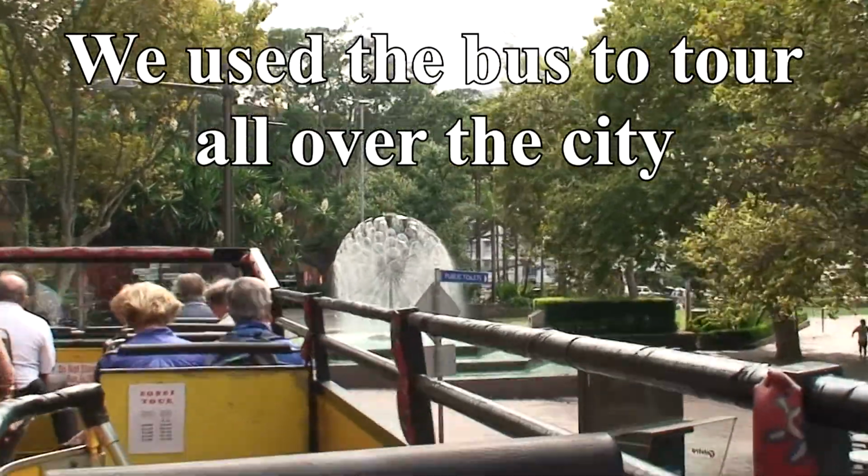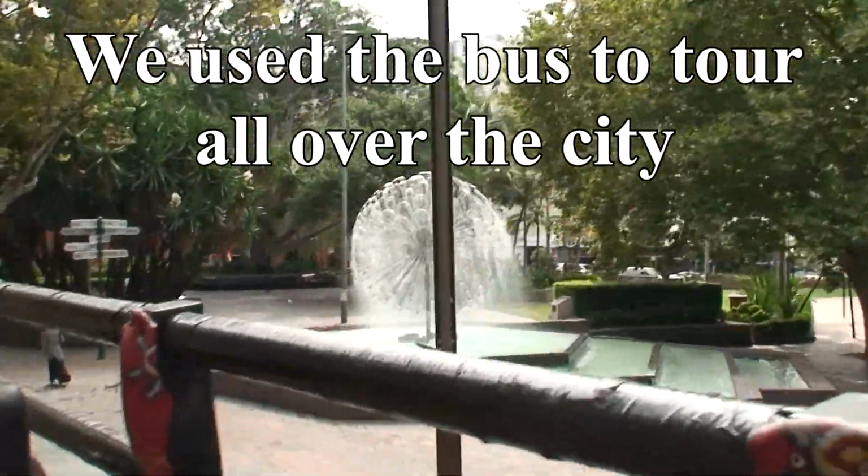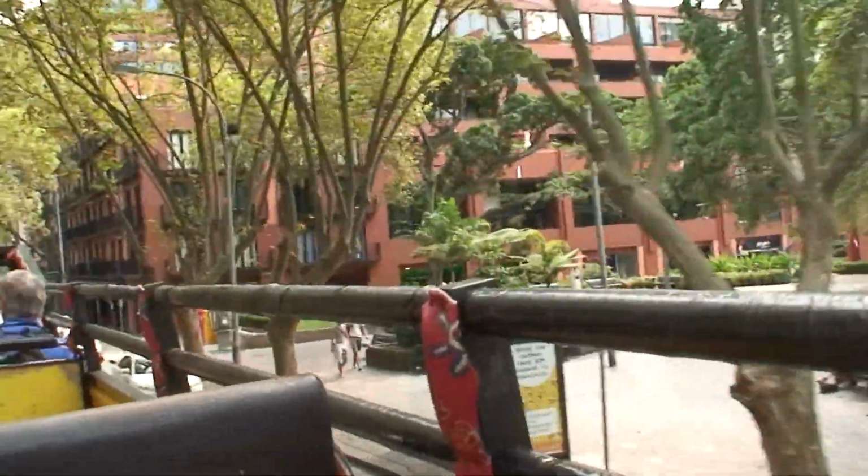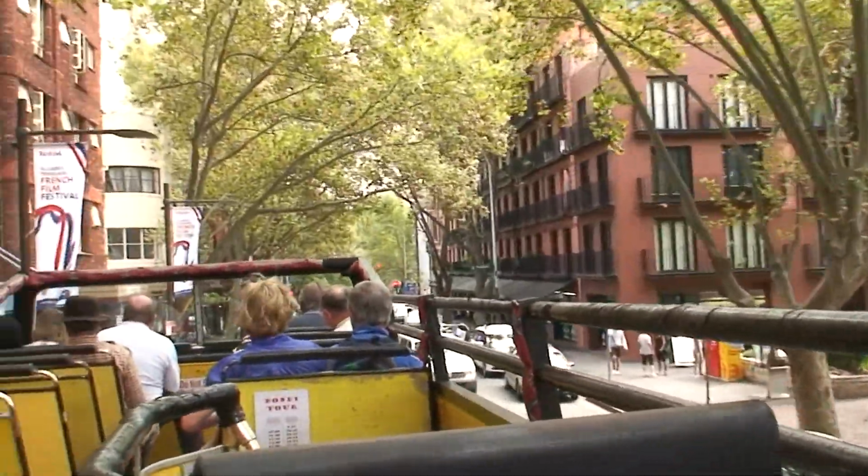This fountain, which was unveiled in 1961, is dedicated to the soldiers of the Australian 9th Division who fell at the famous Battle of El Alamein in North Africa during World War II.